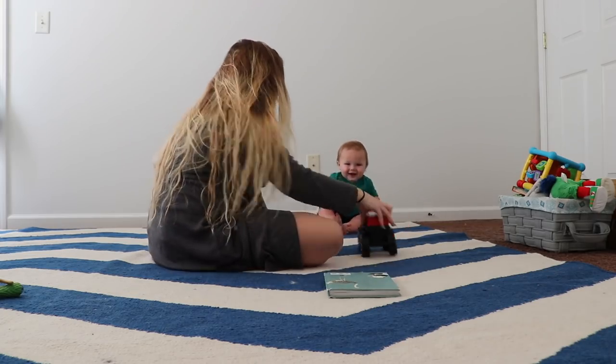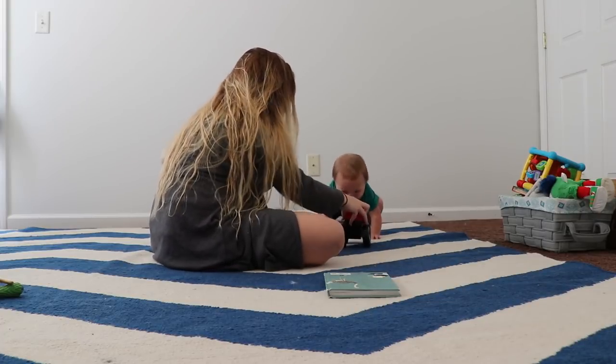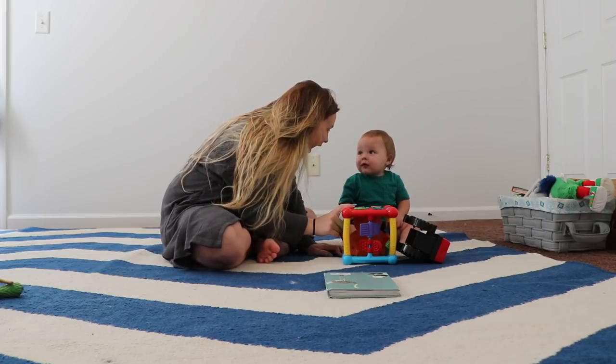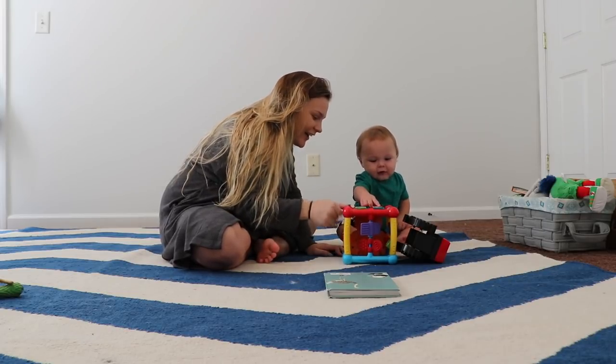After breakfast is playtime, and I love this time so much with him. It's so much fun just watching him run around and be a big boy. They really do grow so fast.